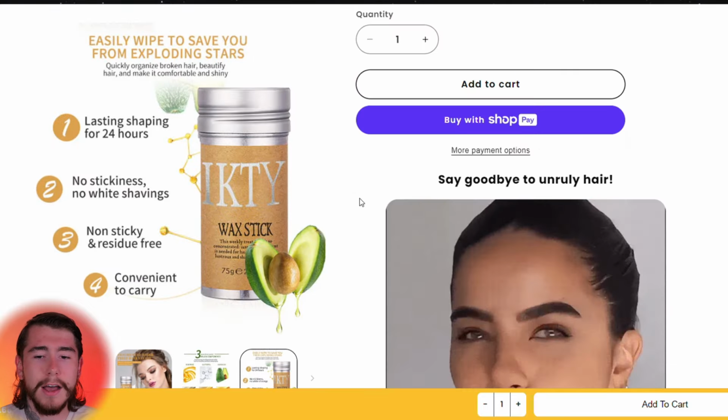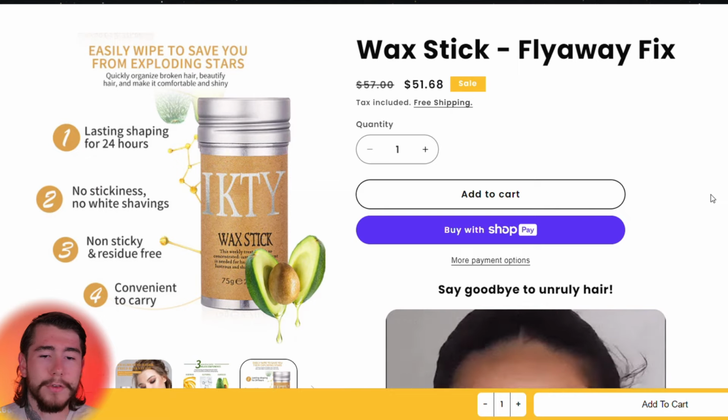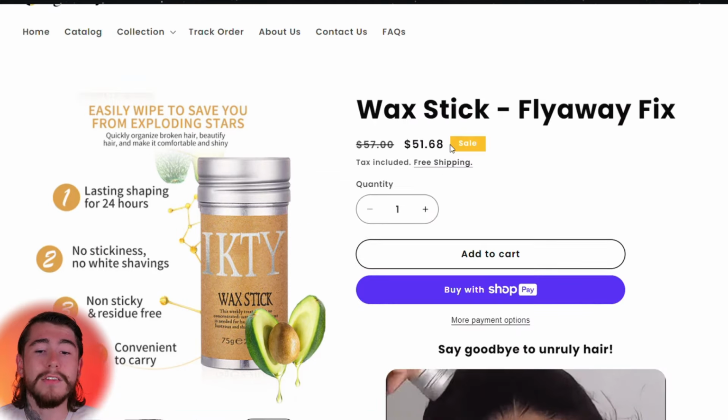So it doesn't look like they have any upsells in place or quantity breaks. I would definitely try to sell customers a couple of these at a time so you can increase your average order value. But when you're making such a high profit from each sale, it really doesn't even matter.